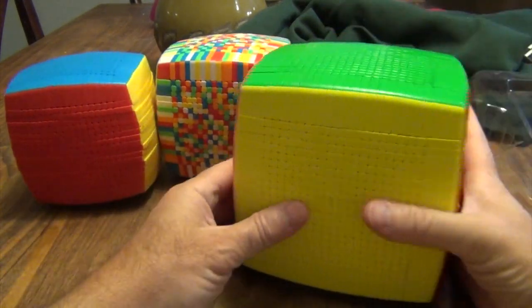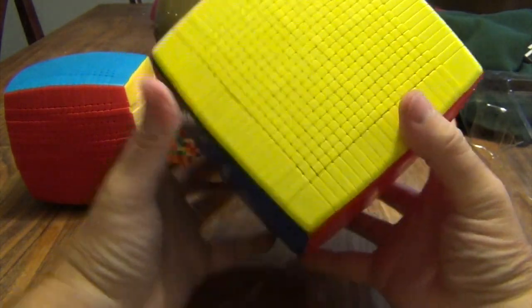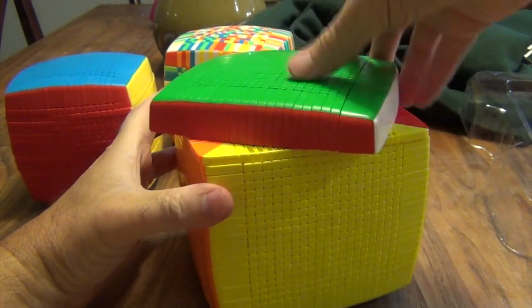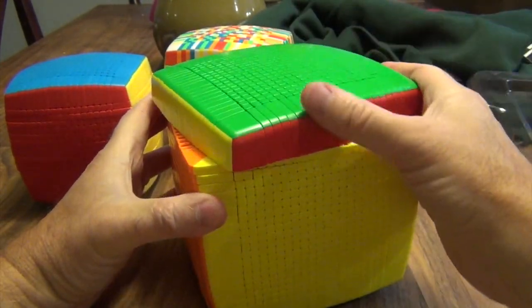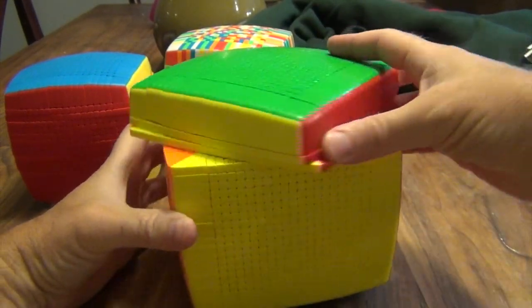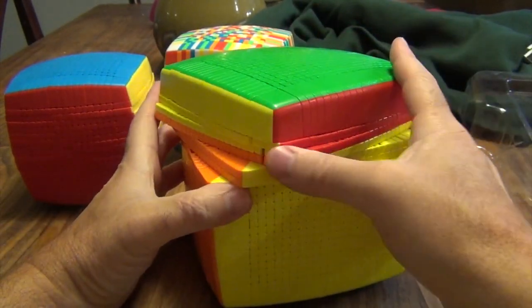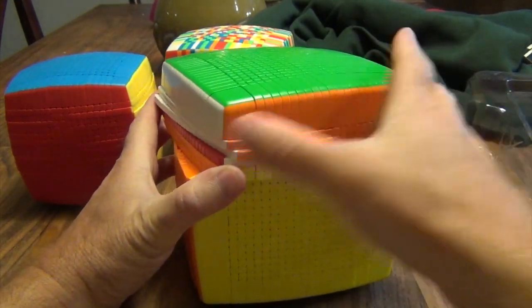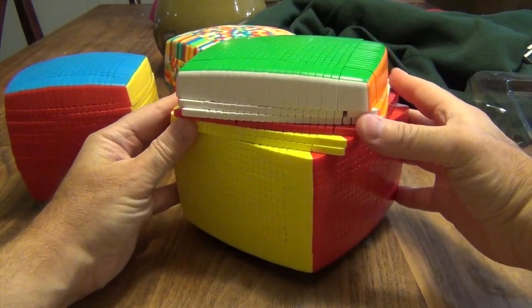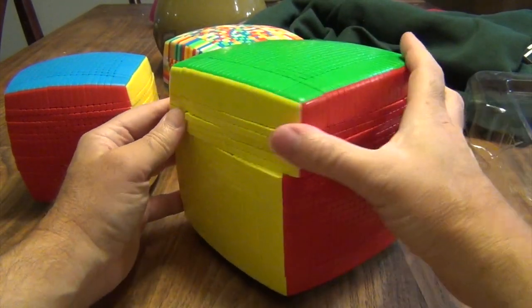So let's take a look and see what kind of motion this is. So this is by Moyu. And start off, so the top here is really smooth. It's amazing to me that they're able to do this, to make this complexity. Second layer, really good. You know, I might as well do a checkerboard as I'm turning it. So I'm wondering about stability and playability, and right now it's very, very smooth.